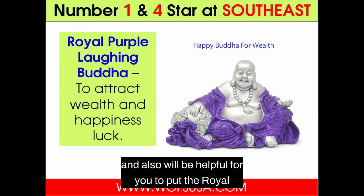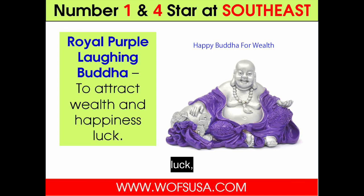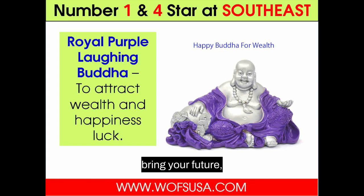And also, it will be helpful for you to put the royal purple laughing Buddha to attract wealth and happiness luck. So this laughing Buddha is also known as the mature Buddha, will bring your future, will bring good luck to you.